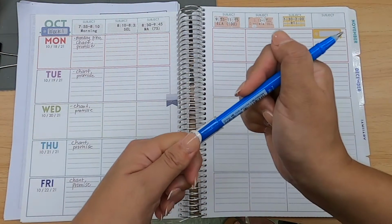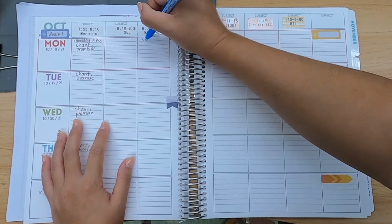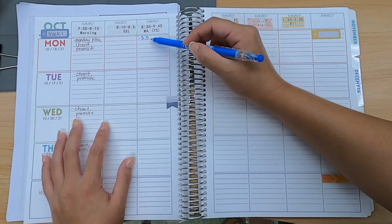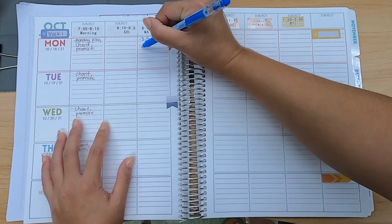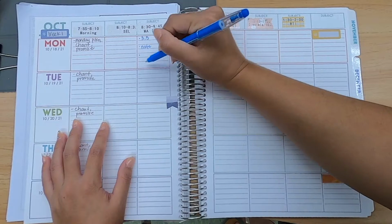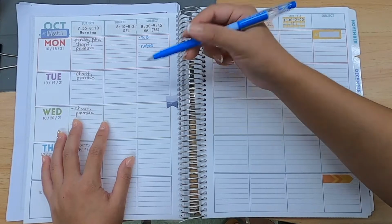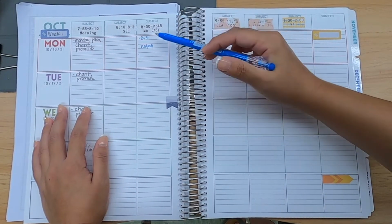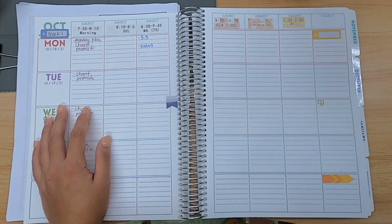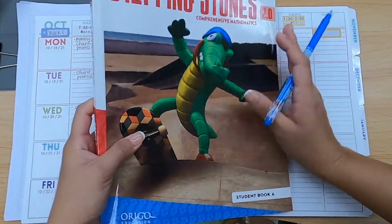And honestly, if I was planning, I would just put down the lesson unit. So this is unit 3, lesson 5, and then of course we might do some note taking during that time with the students, and maybe I have some other worksheet that I'm going to have the kids do in addition to that particular lesson. So math for me is actually pretty easy when it comes to planning because we literally just follow whatever the program is for the Origo Stepping Stones curriculum.